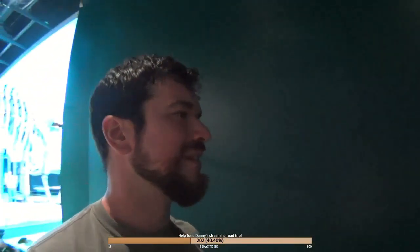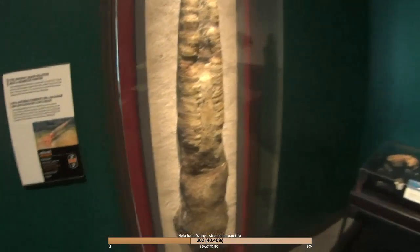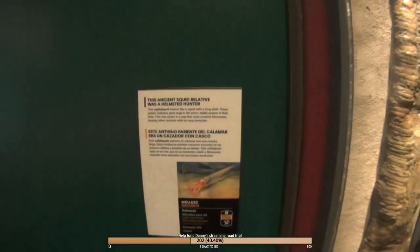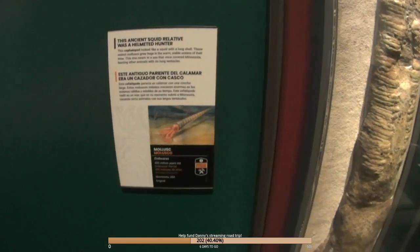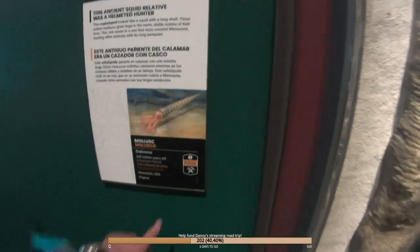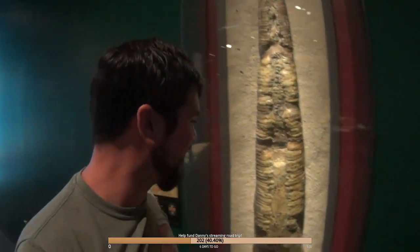Very cool. Now, switching from dinosaurs briefly right here, let's take a look at this. Big old cephalopod right here. This ancient squid relative was a helmeted hunter. This is Endoceros, I guess. And this is from Minnesota, is that right? This is the original right here. Big old kind of cone shell from a cephalopod. What a cool critter.